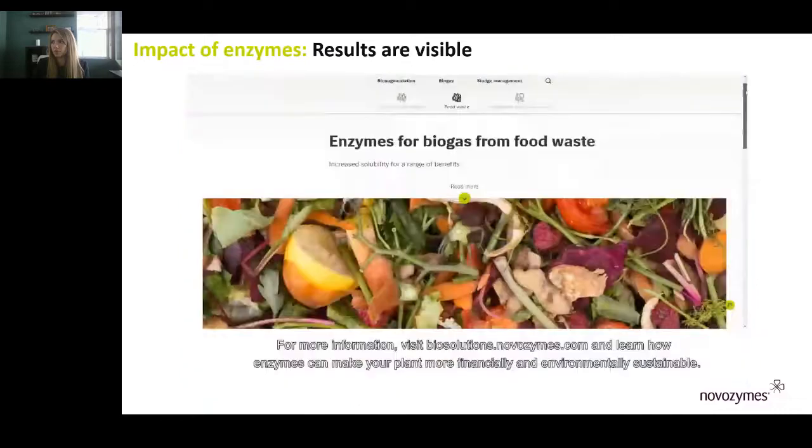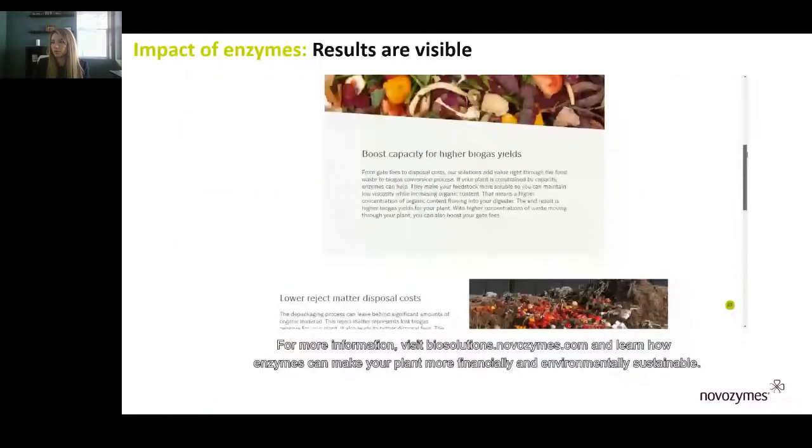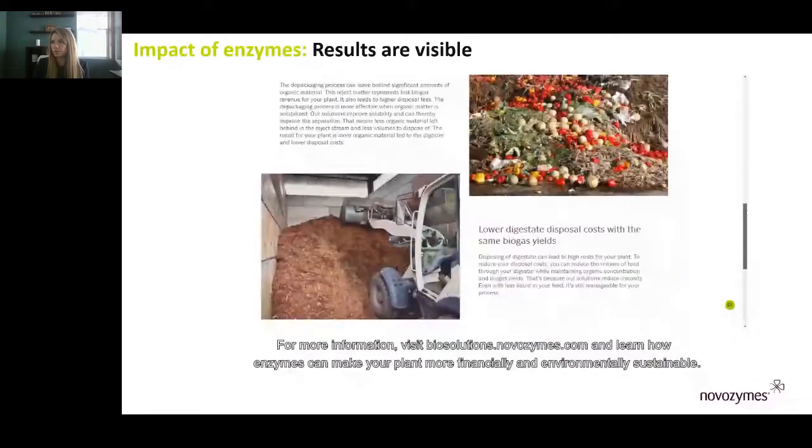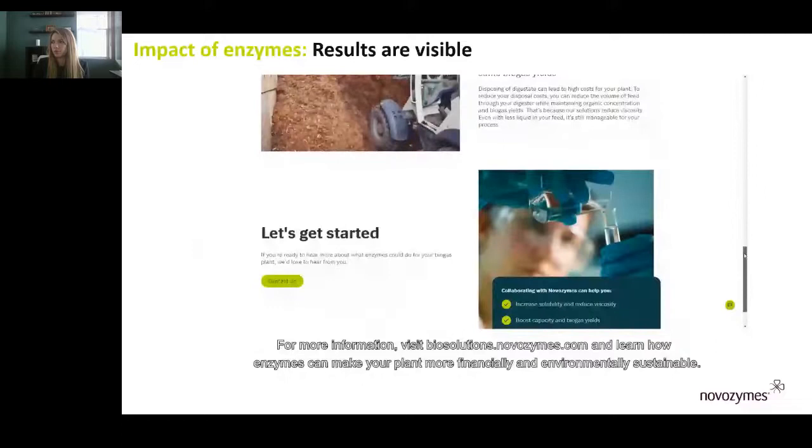For more information, visit biosolutions.novozymes.com and learn how enzymes can make your plant more financially and environmentally sustainable.